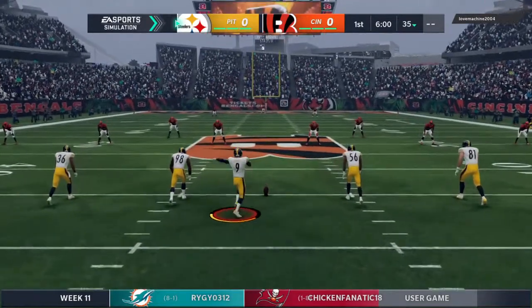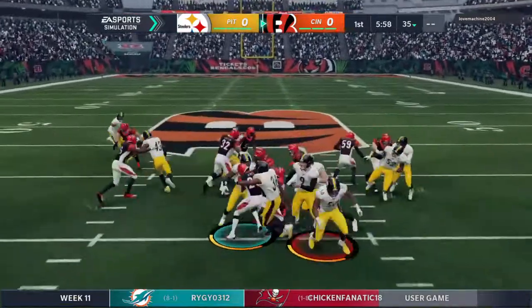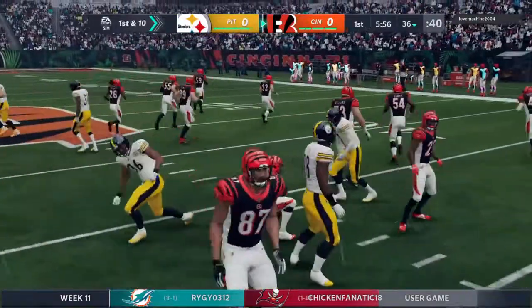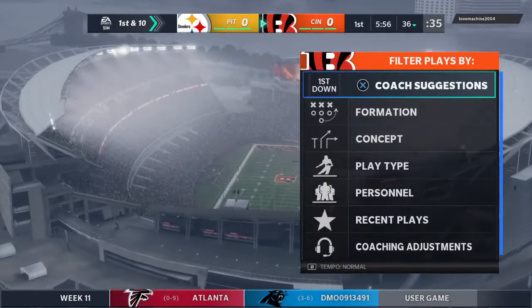Season has hit high gear, and off we go in Week 11 on EA Sports. On the return, it's Nyheim Hines. Now a crease here as he's past the 30. And they've got it up past the 35, so pretty good starting field position. 10 at their own 36-yard line.